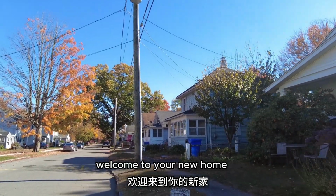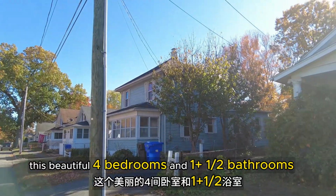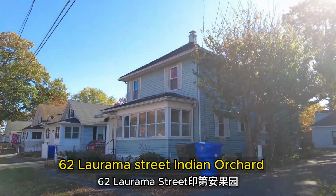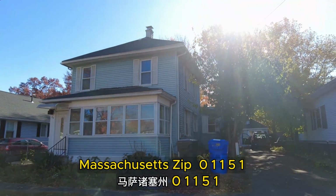Welcome to your new home. This beautiful 4 bedrooms and 1 and a half bathrooms house is in the desirable neighborhood of 62 Lorimer Street, Indian Orchard, Massachusetts, 01151.